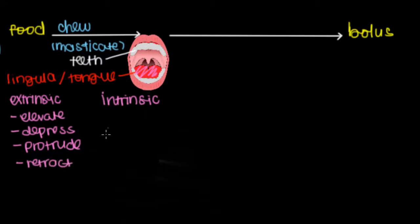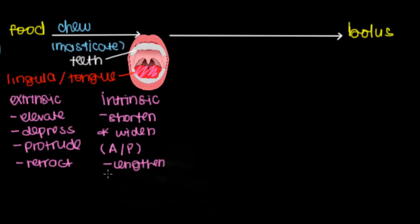On the other hand, intrinsic muscles, because they're only located within the body of the tongue, will change the size of the tongue as it contracts. So there are types of muscles that can shorten and widen your tongue, and these are ones that run from the tip of the tongue to the back of your mouth, and so we'll say they run anterior, A, to posterior. And then there are also muscles in your tongue that can allow it to lengthen and narrow. So narrow because we're pulling the tongue out, and these are ones that run from your right side to the left side of your mouth, or side to side. So I'll write right to left over here.